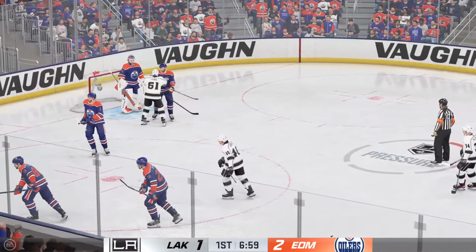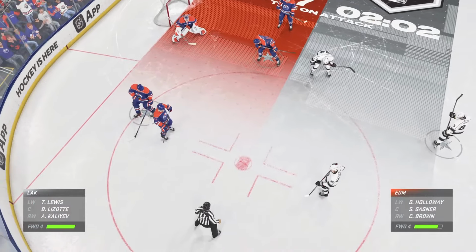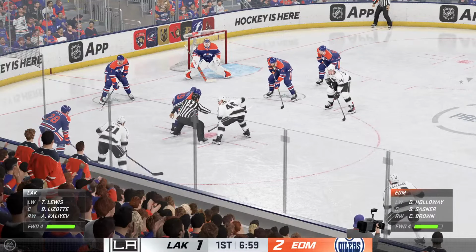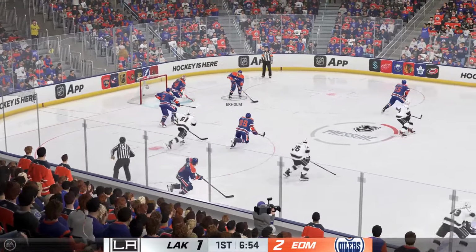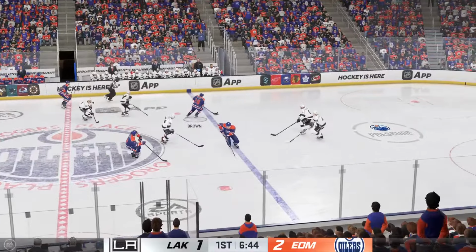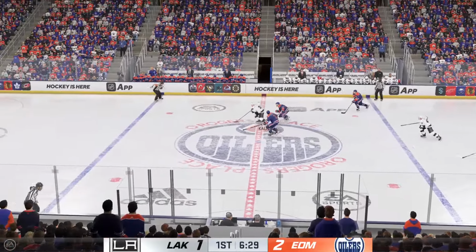Well, this save was way more difficult than it looked, James. I mean, there's so much traffic in front that he's fighting through to see, and he finds the puck to make the save. Some last-second communication before both teams get ready to drop the puck here. The Oilers come up with a defensive zone draw. Edmonton's got it in their own zone. From the right wing, he moves it to the middle. Pass back to the point. And that skips out of the offensive end.